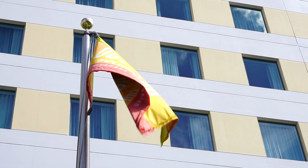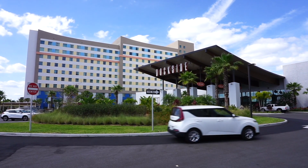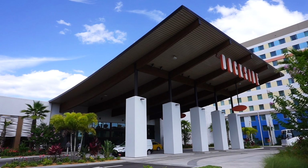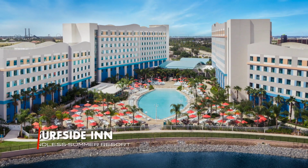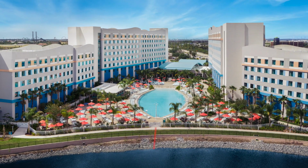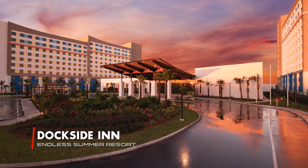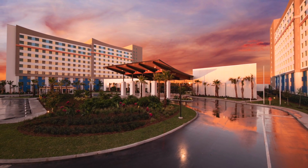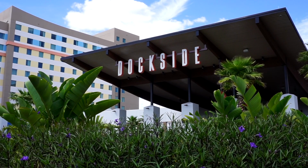Universal's Endless Summer Resort is the newest hotel at Universal Orlando, and it's classified as the resort's only value hotel. But technically, Endless Summer is made up of 2 different hotels. Surfside Inn opened up first on June 27, 2019, with a total of 750 rooms. And Dockside Inn opened up on December 15, 2020, with a total of 2,050 rooms. In today's video, I will focus on the Dockside Inn portion of the resort.